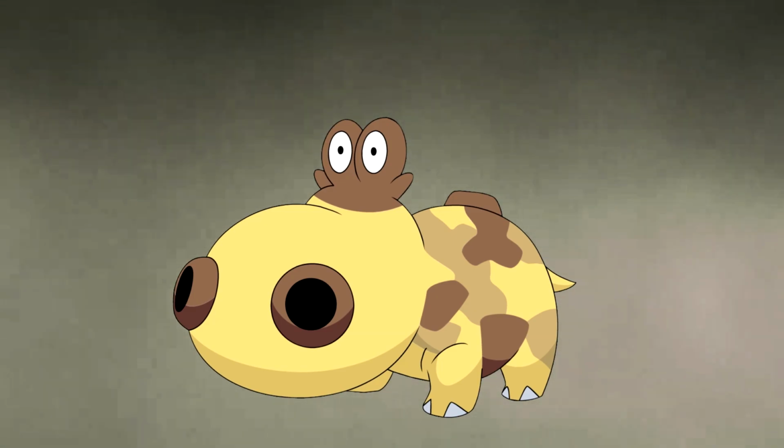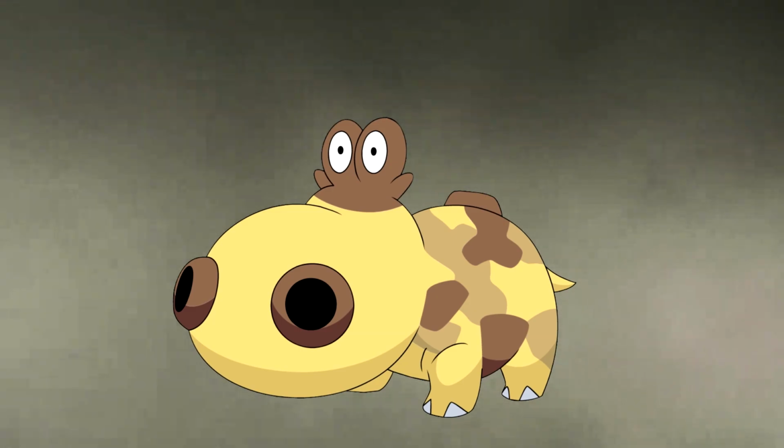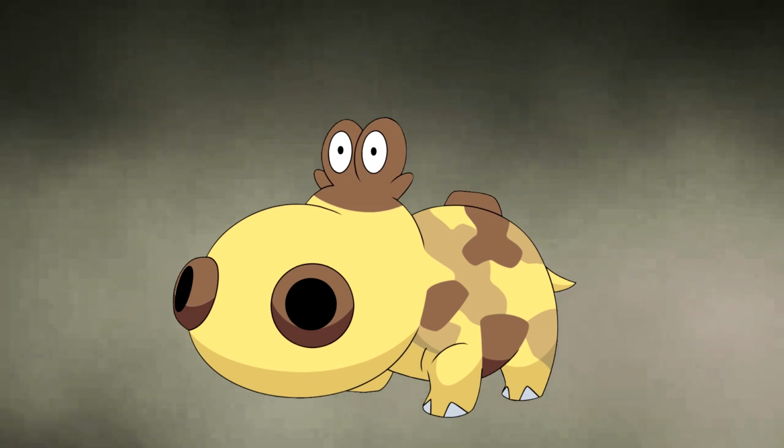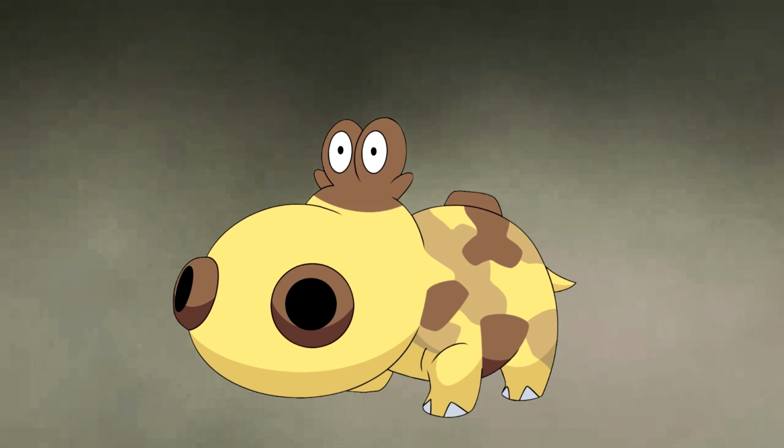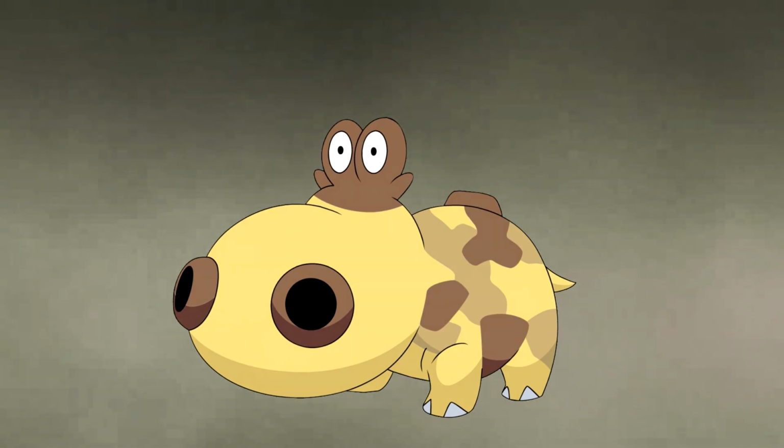Pokemon Sword. It moves through the sand with its mouth open, swallowing sand along with its prey. It gets rid of the sand by spouting it from its nose.